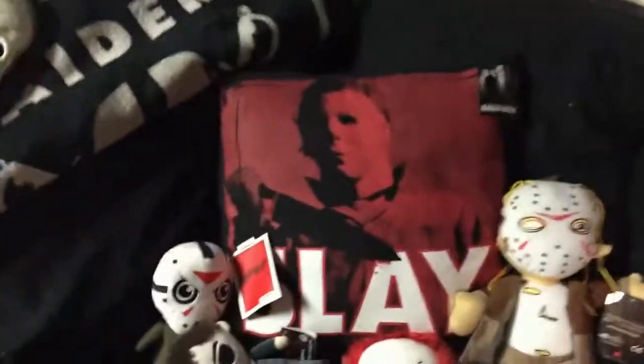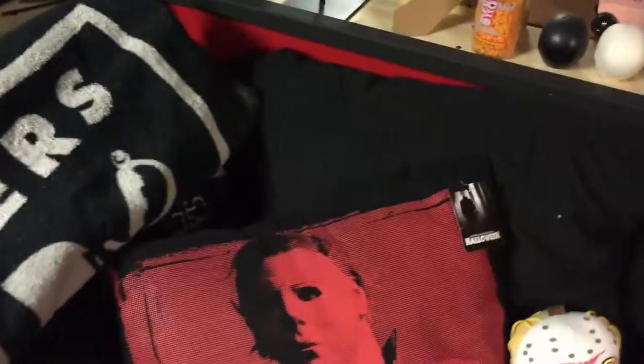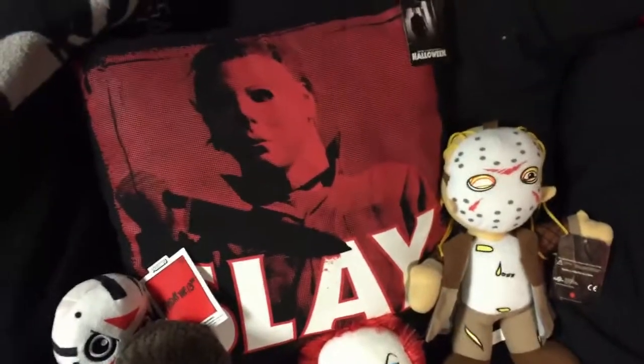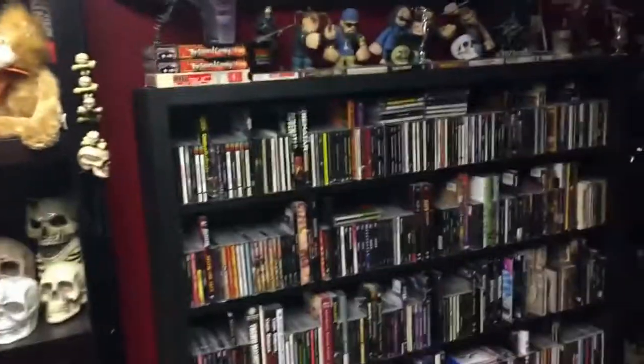Down here is a Michael Myers pillow and another Michael Myers stuffed animal. I like Halloween a little bit, folks. I have a couple things. All right, let's move back over this way, just scanning to make sure I didn't forget it.